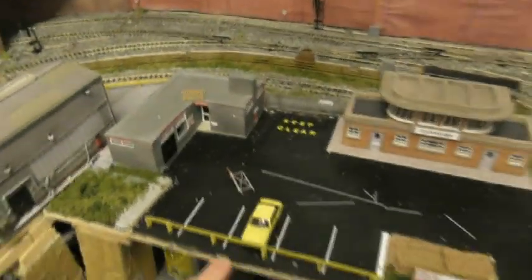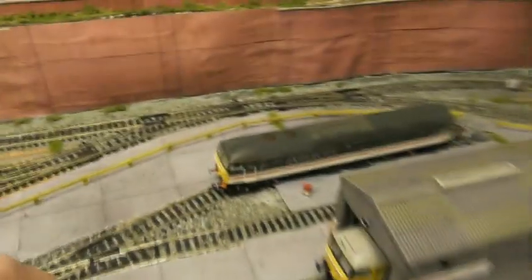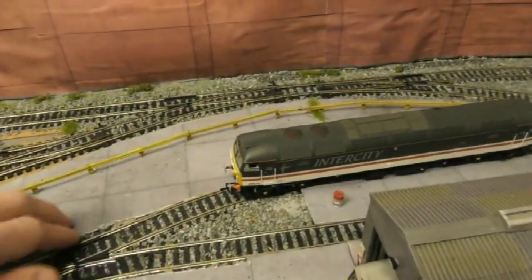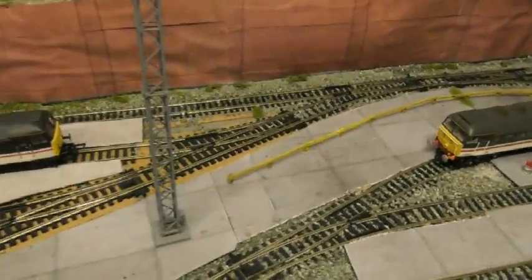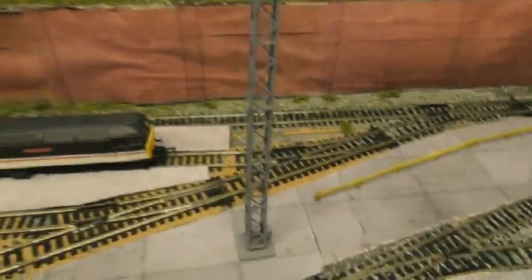We'll carry on working here in the depot to get things done. This hard standing needs sorted, I think. It doesn't look great at all. You can see it all scuffed and torn there, so that'll maybe come up and be replaced with concrete like what I've got here. So that's a possibility that that may happen.